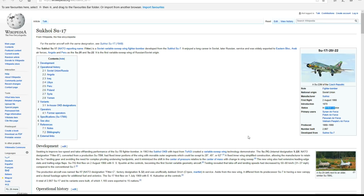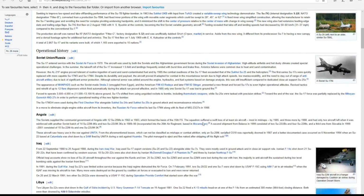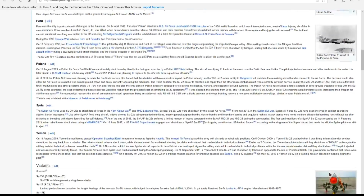It had a ferry range of 2,300 kilometers. So that's if you stick bags on it, I'm guessing. It's got 12 hard points with a capacity up to 4,000 kilograms. That's 8.8 thousand pounds. That's pretty impressive. Yeah, that's a fair amount of resource.